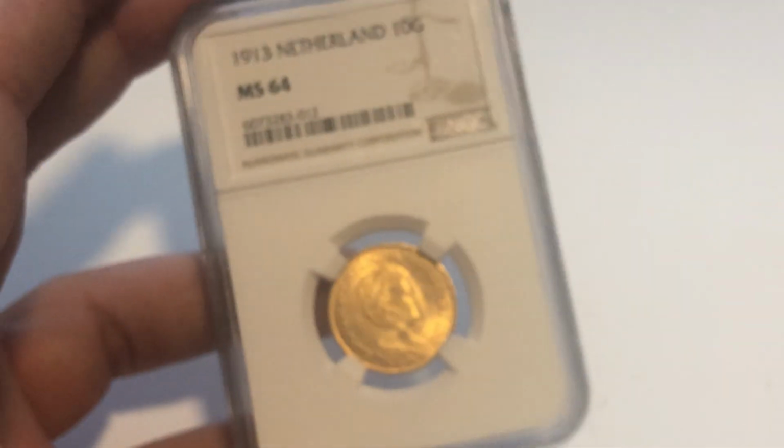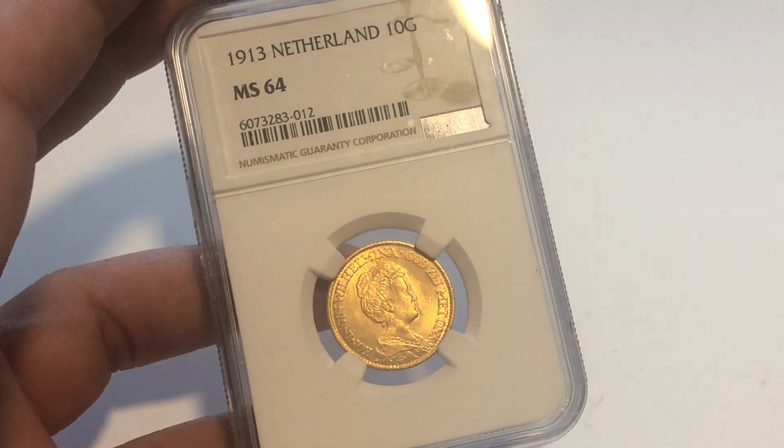This shouldn't have been graded. So this is a 10 guilder from 1913. It just shouldn't have been graded. Right, let's put that to one side.